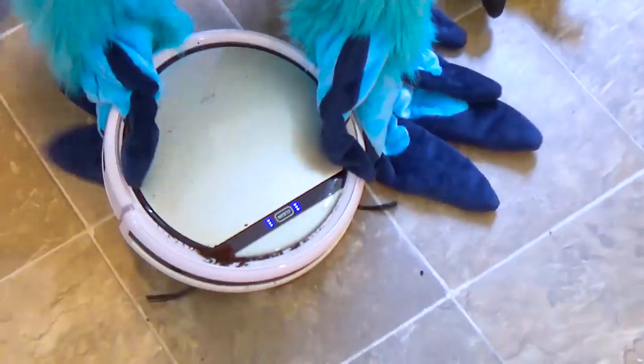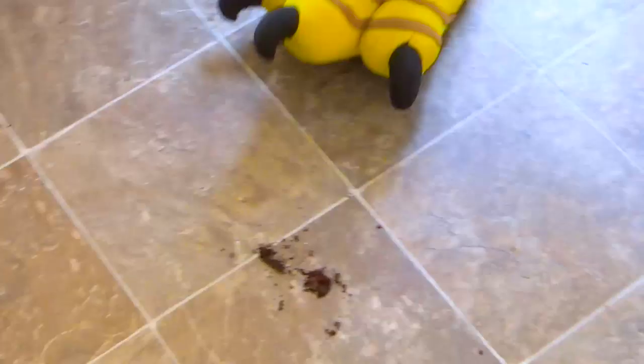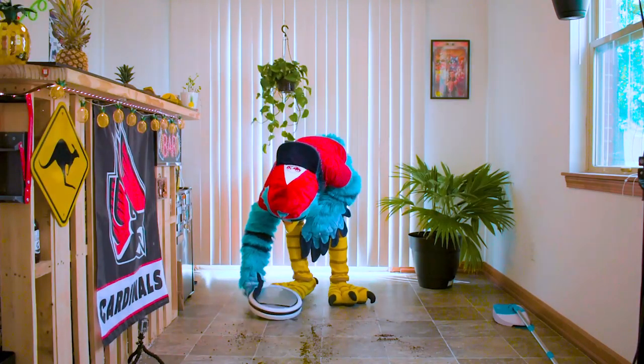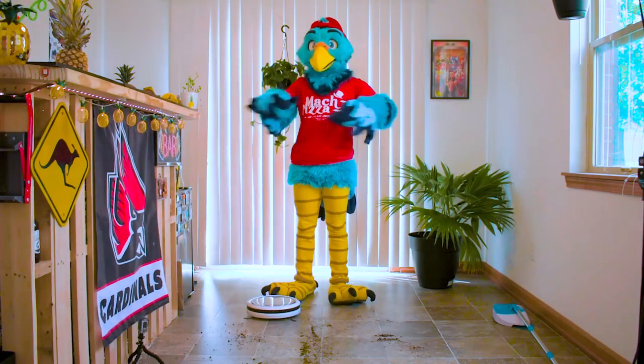No. Roomba, stop! Okay, Roomba did not do very good either. It's like the illusion of clean. Right. It's not actually cleaning anything. It's just flicking everything underneath, like, the stove and stuff.